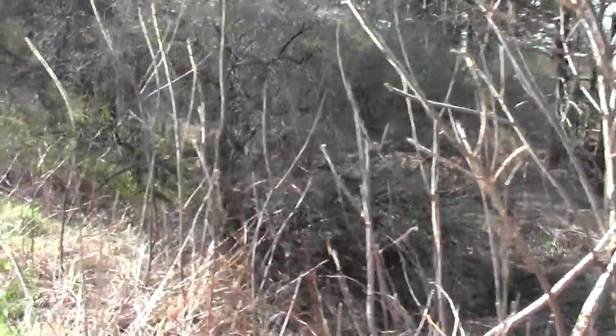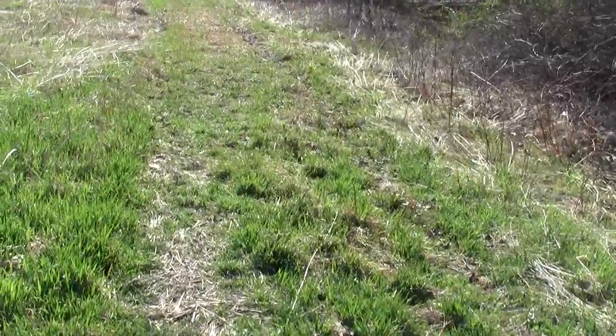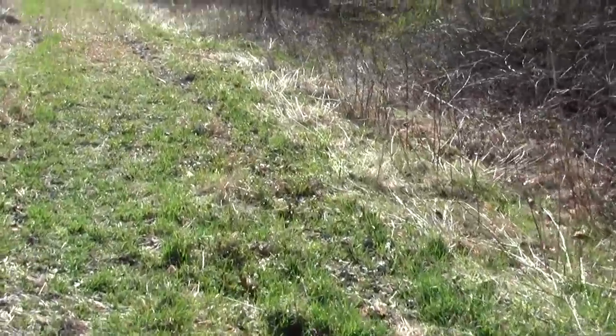An old cart road with a rivulet on one side.